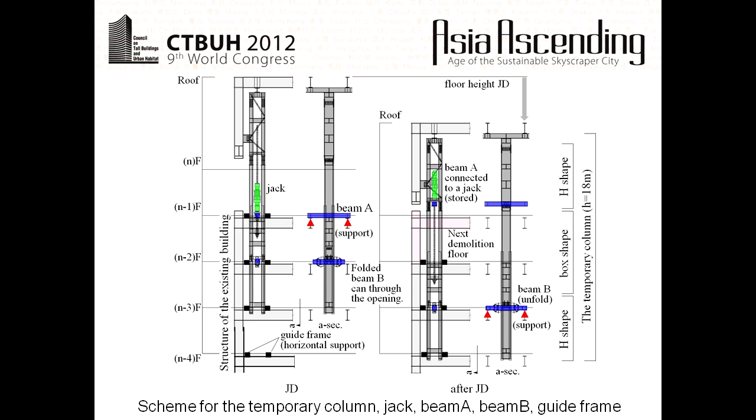Beam B can pass the opening of the underfloor by folding up both ends. Before the end of jack down, beam B extends both ends and gets on the next underfloor. During each floor demolition work, about 4 or 5 days, beam B located 2 floors under the demolition floor supports the weight of the TECOREP system. Guide frames guide the temporary columns so they move smoothly, and the guide frames are relocated sequentially to the lower level floor.